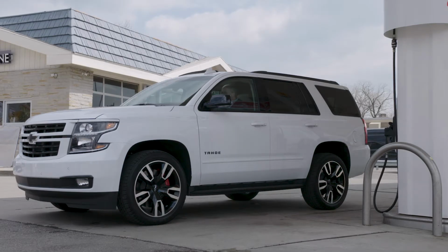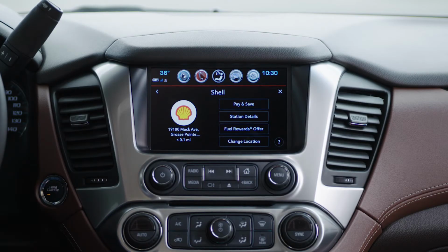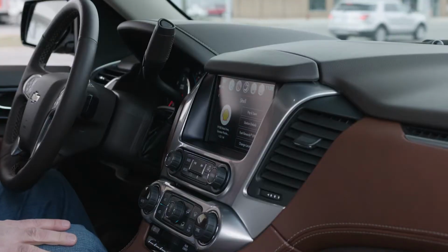I'm in an all-new 2018 Chevy Tahoe, and I'm going to demonstrate a brand new technology, a feature that allows you to pay for your fuel with the tap of the infotainment touchscreen. And so we've set up the application here to allow you to bring your Shell Pay and Save account right onto the dashboard of the car.